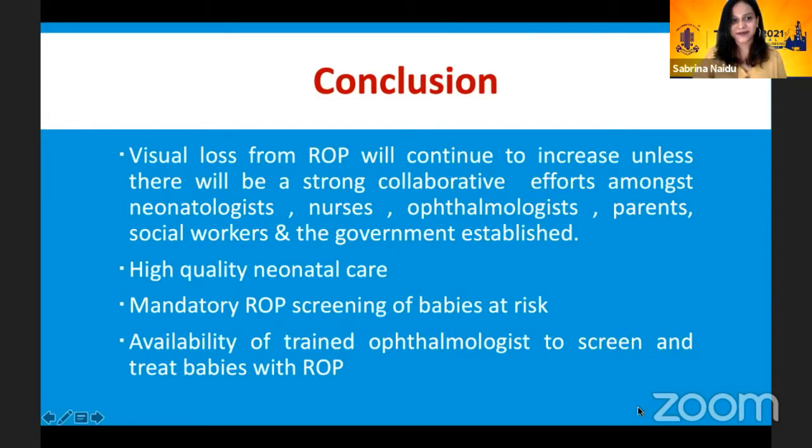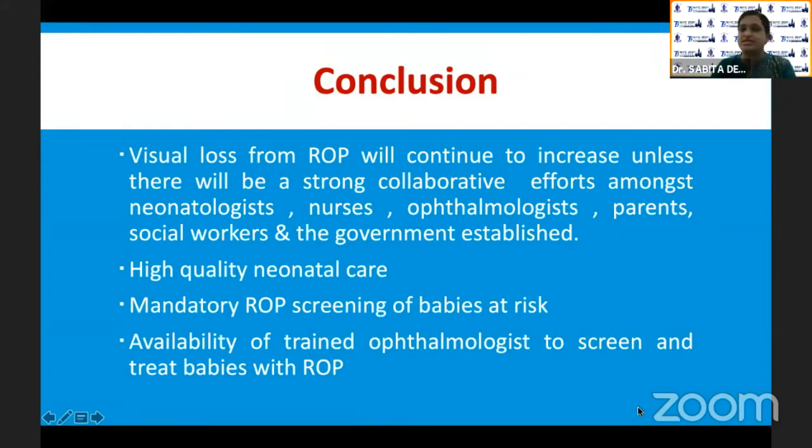Yes. Visual loss from ROP will continue to increase unless there is a strong collaborative effort among the neonatologists, nurses, ophthalmologists, parents, and the social workers in the government establishment. There must be a high quality of neonatal care, mandatory ROP screening of babies at risk, and availability of trained ophthalmologists to screen these babies or treat these babies with ROP.